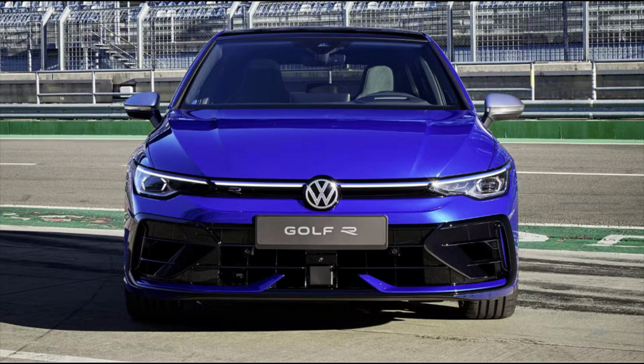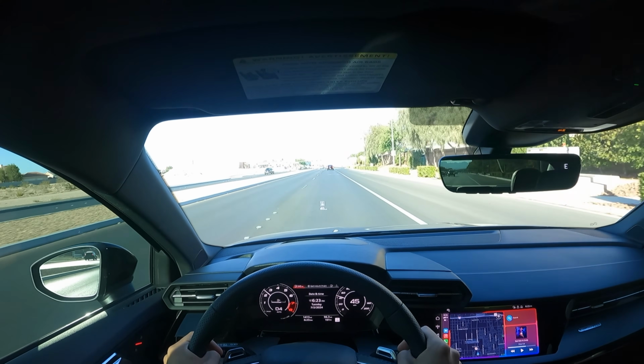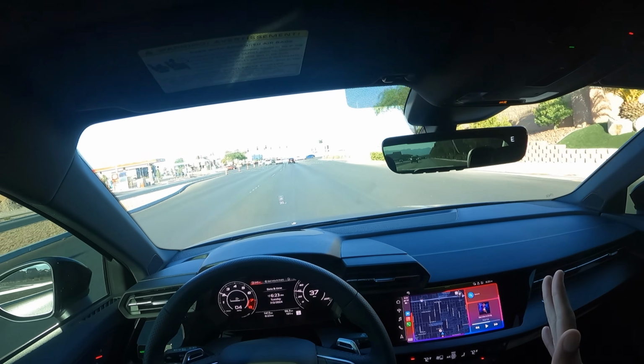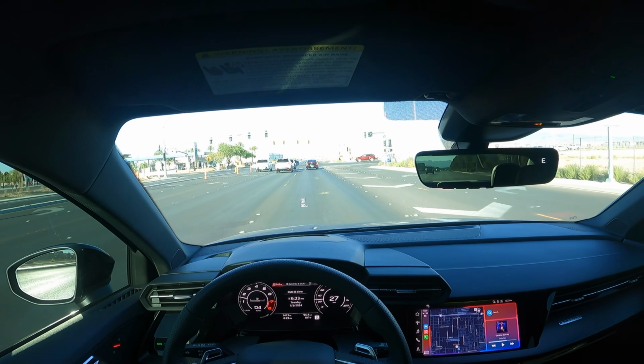So it's got a new bumper on the front. It looks like it's a little bit more aggressive than the current one. I'm kind of like 50-50 on it. I think the older one looked fine, and I think the new one looks fine. They both look good, no complaints there.